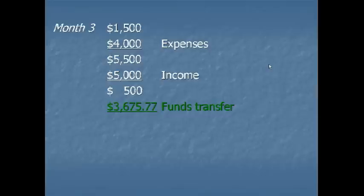So in order to be able to calculate the totals, I've come up with this figure right here. You can pay however much you want to, but in order for this example to work out in the timeline that I want to show it to you in, I'm going to write out a check for my first mortgage in the amount of $3,675.77. This is my extra payment.